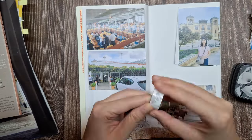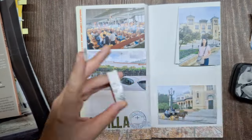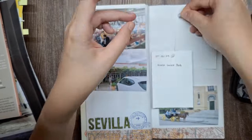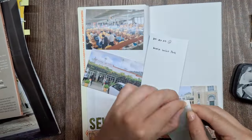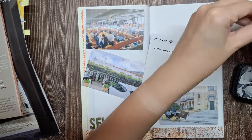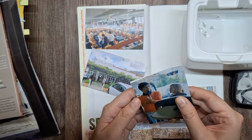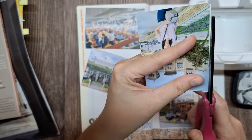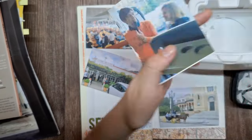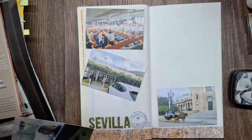While arranging the photos on the spread, I realized that I wanted to have more writing space. To fit several photos on this spread without sacrificing journaling room, I'm going to attach some photos back to back and include them as a tip-in. This way, we can include more memories without overcrowding the pages.